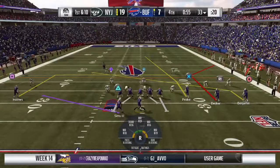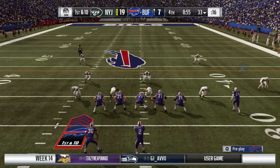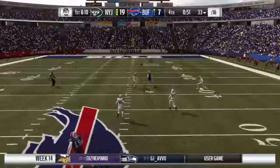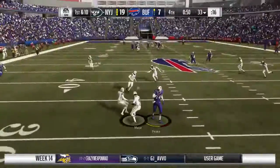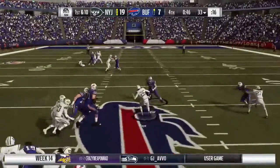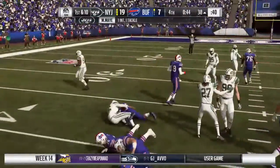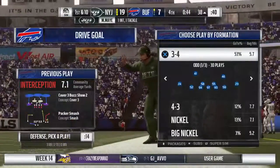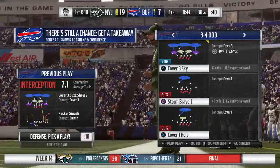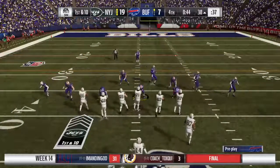Watch it now, Barney. On 1st and 10, it's Peterman. He's going to let it fly. And this is intercepted, and that should do it. Marcus May with a pick. Oh, and now he pulls him over. And he will take this all the way down to the 38-yard line. So here's a 1st and 10 at the 38.